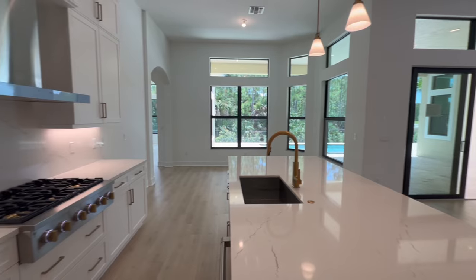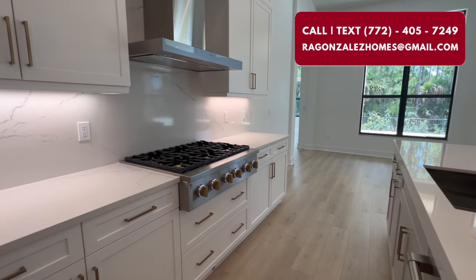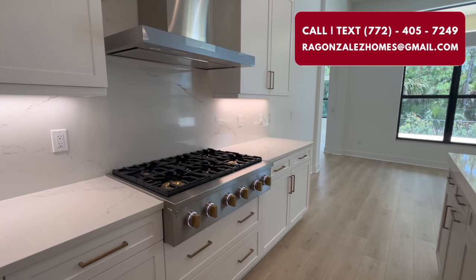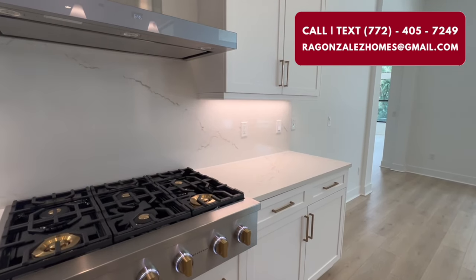So if you are interested in scheduling a tour and want more information about this and other similar homes and what the process would look like to purchase one of these before they close out, call or email me directly at the number on the screen.